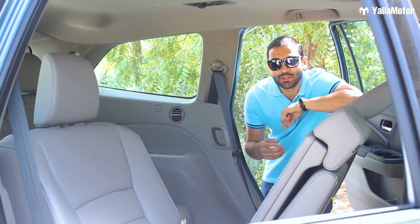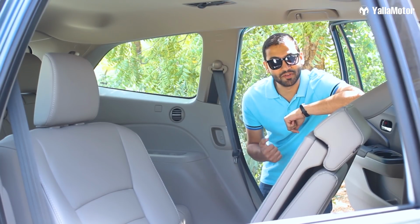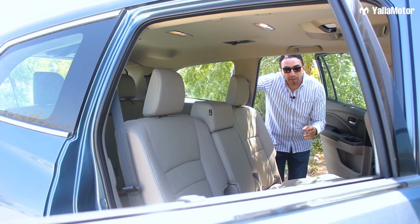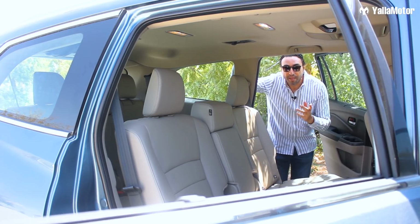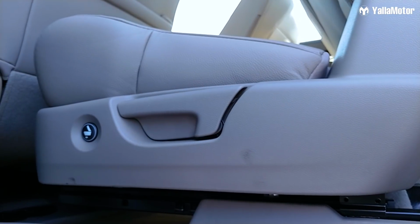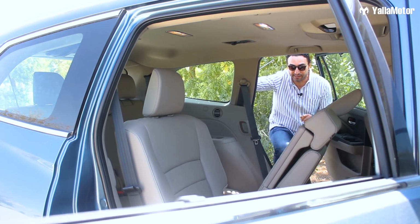Many full-size SUVs offer third-row seats, but what's important is to check whether they fit adults and how easy they are to access. So going back to our example for today, the Honda Pilot offers one-touch easy access to the third row, meaning I press one button and the second row tilts and slides forwards, giving me easy access to the third row seats.